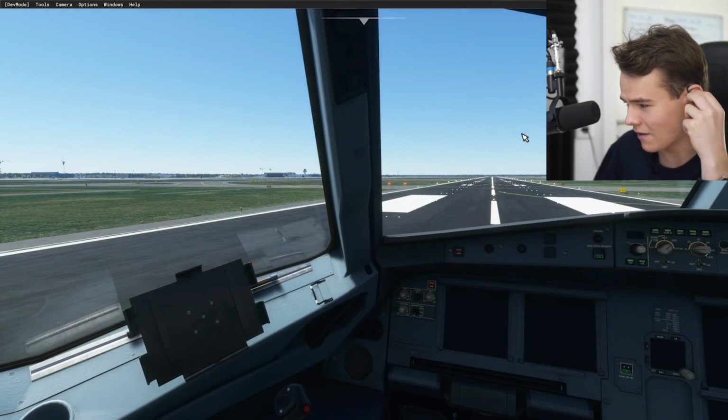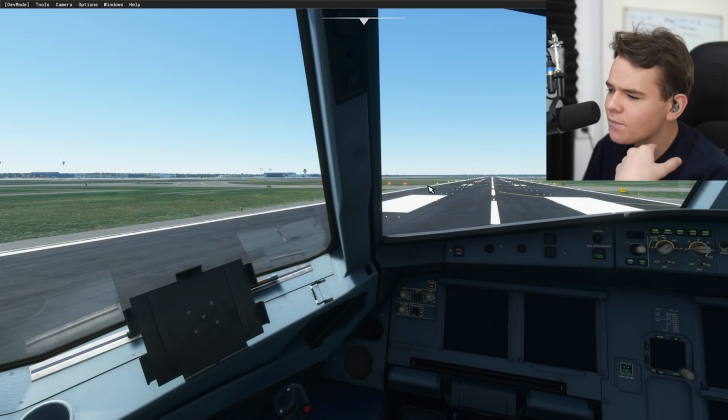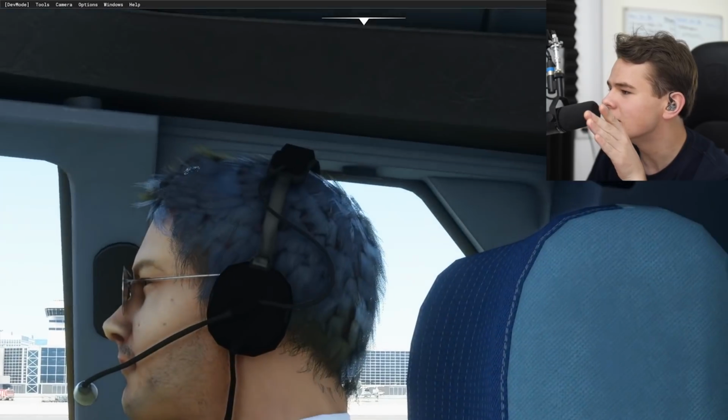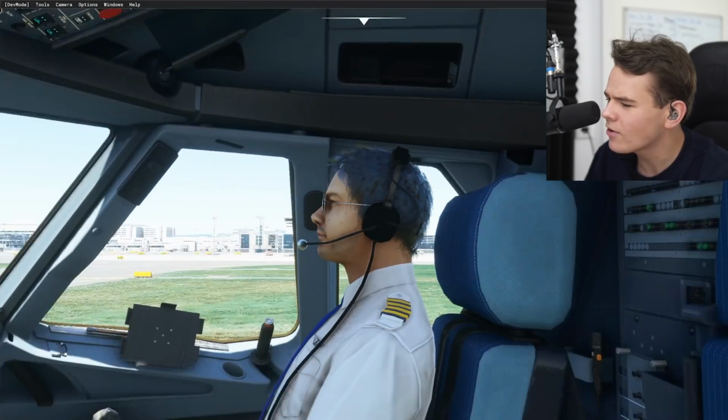Welcome back to Microsoft Flight Simulator 2020. But actually, other than FPS issues, we have also got a broken plane. But what we've got here is a co-pilot. His name is... that blue hair? What is his name? I don't know. I haven't assigned a name to him.